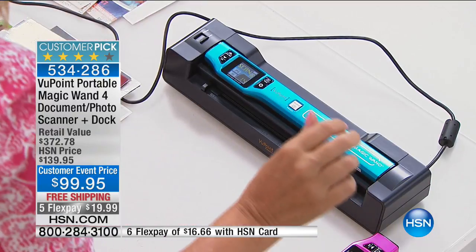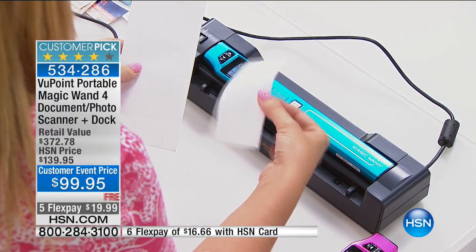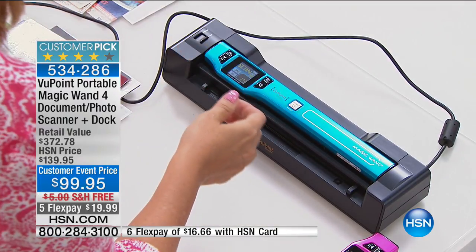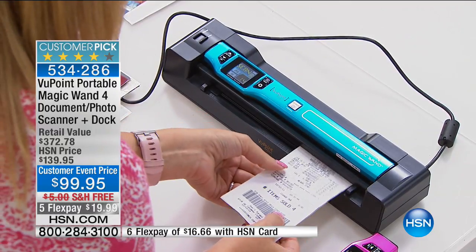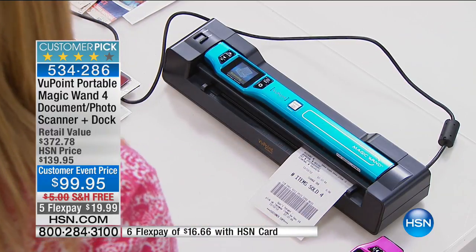But this could be anything. Think about this for those thermal receipts. I know we just had taxes come and go, but if you were looking back at your year-old receipts and you couldn't read one single thing on them, you might have missed out on your opportunity to get some money back. If you have the Viewpoint Magic Wand with those thermal receipts, you simply scan it, and in seconds, you're going to stop that aging process. So you don't worry about it.